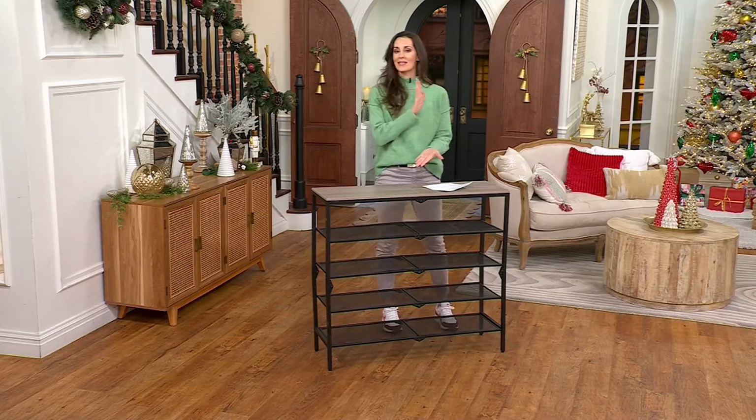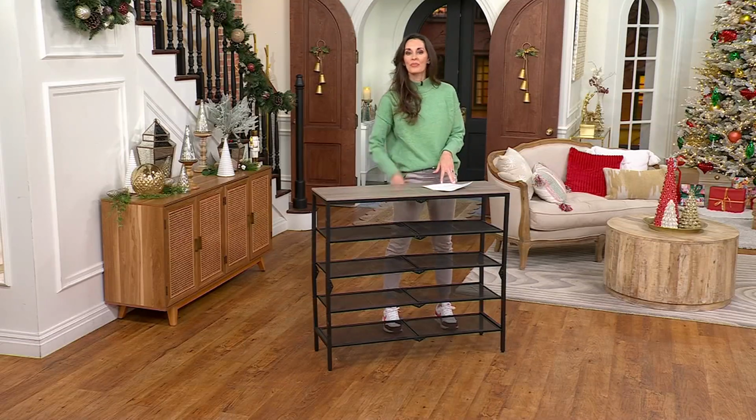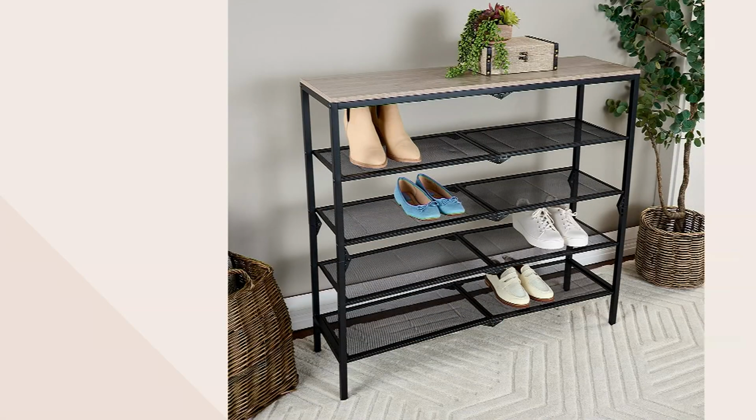But think about it, nothing is going to go through this because of that mesh design on those shelves. So the stilettos, the boots, the sneakers, the slippers, all of that will fit perfectly. And again, you get to choose, but now's the time to take advantage of that $80 sale price, $79.99, and of course the easy pay at $16.